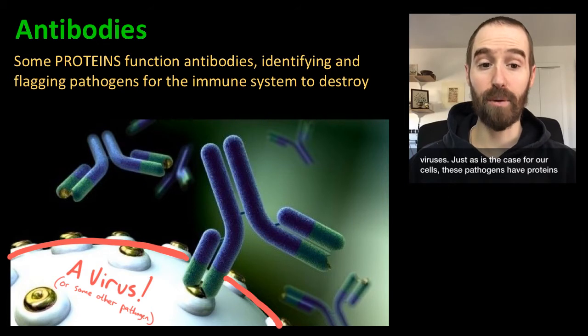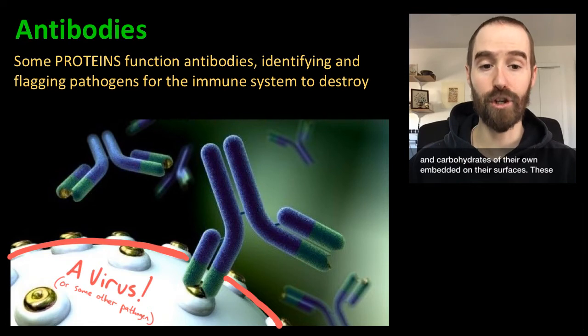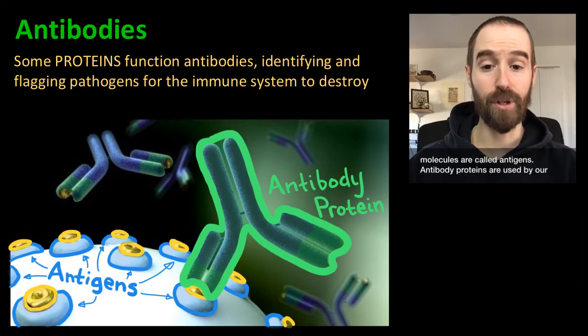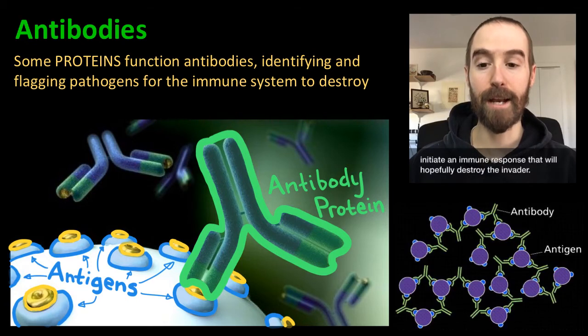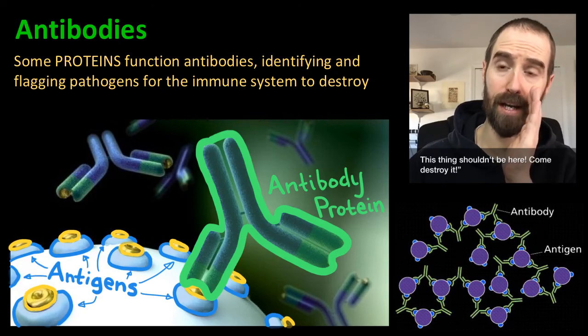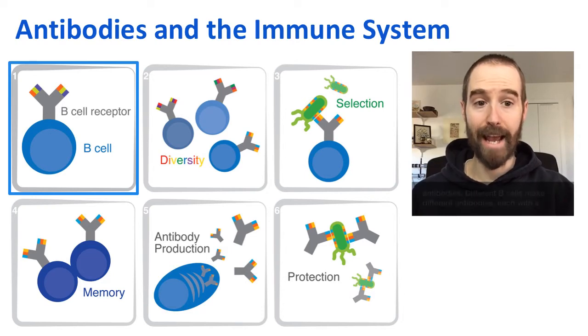Just as is the case for our cells, these pathogens have proteins and carbohydrates of their own embedded on their surfaces. These molecules are called antigens. Antibody proteins are used by our immune system to identify invading pathogens, and when they come into contact with an antigen of just the right shape, they stick to it and initiate an immune response that will hopefully destroy the invader. Basically, an antibody is like a flag that tells the immune system, "Hey, this thing shouldn't be here, come destroy it." Cells in our immune system, called B cells, are responsible for making antibodies.